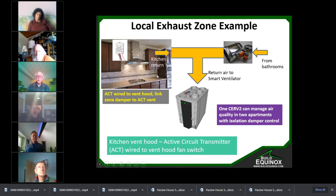And as I mentioned, in this example for a kitchen, if somebody switches on the vent hood, this circuit sensor can tell this damper to close down maybe the ventilation from this area, so it emphasizes kitchen ventilation.